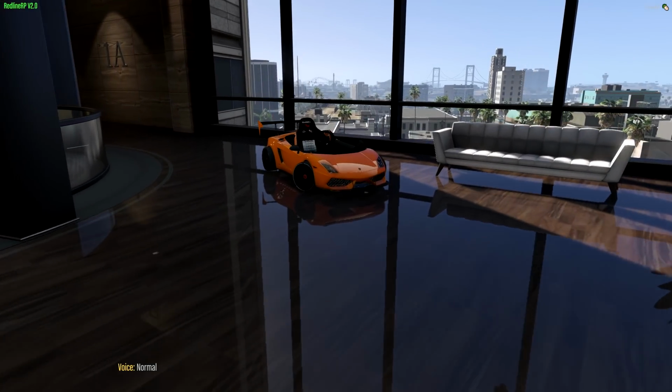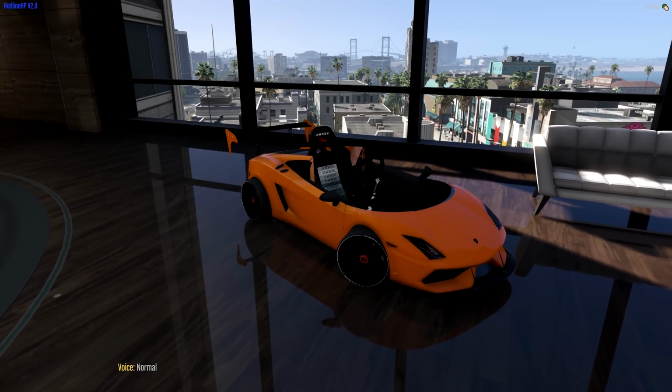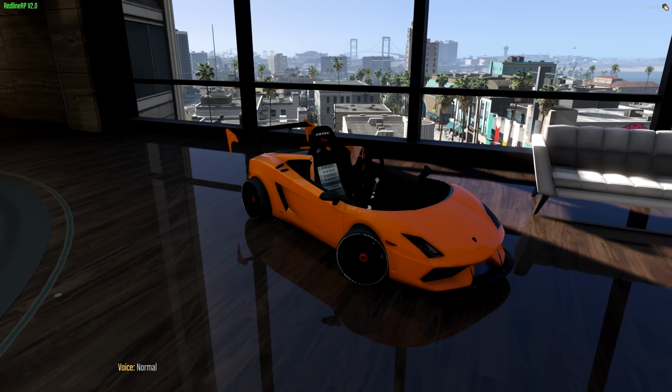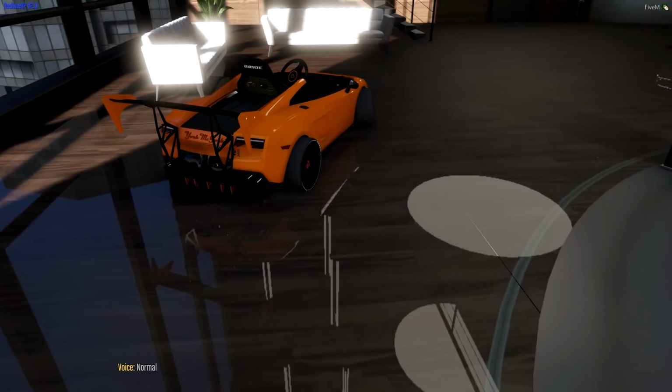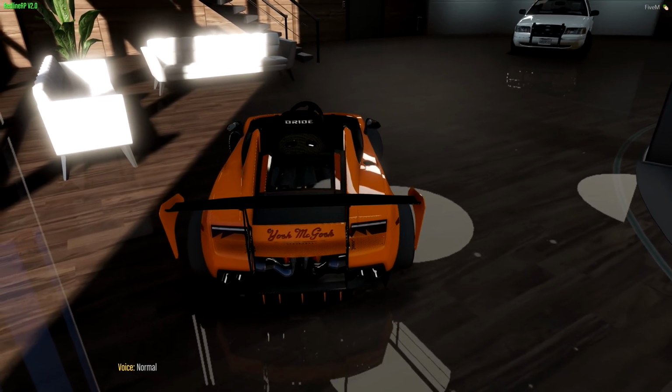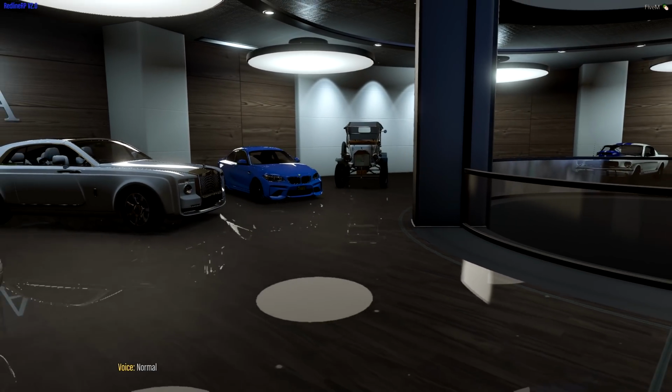Plus this, the little Lamborghini go-kart, if you guys remember this or have forgotten about this. I haven't really used this in quite some time. This thing's awesome, the Lamborghini go-kart. This thing's clean as hell. Love this thing. Fantastic little go-kart. Great little car. Okay, so that's floor 1.